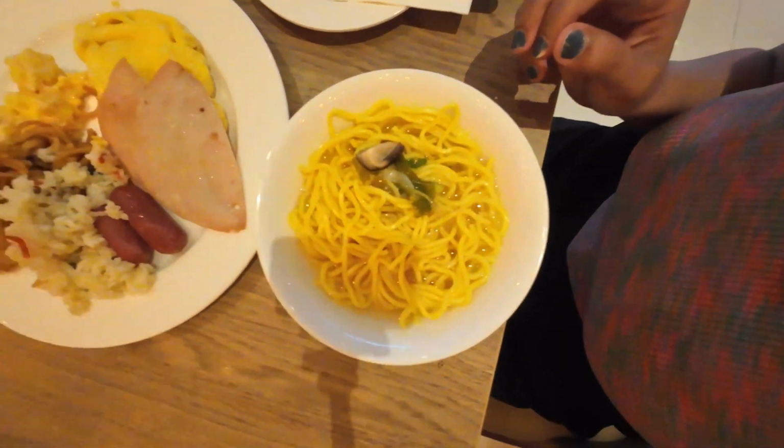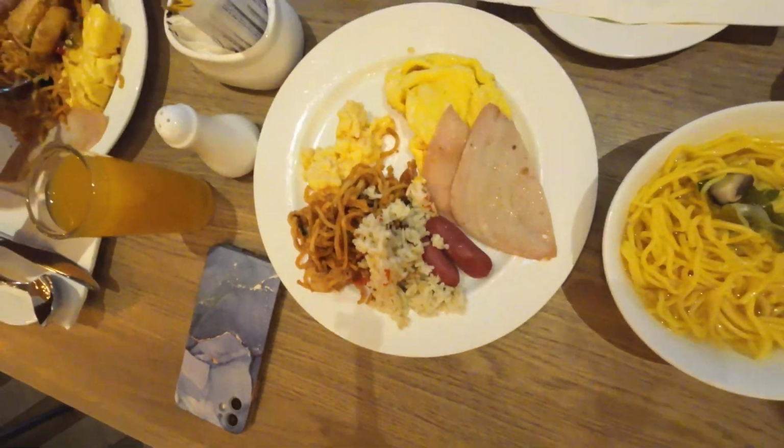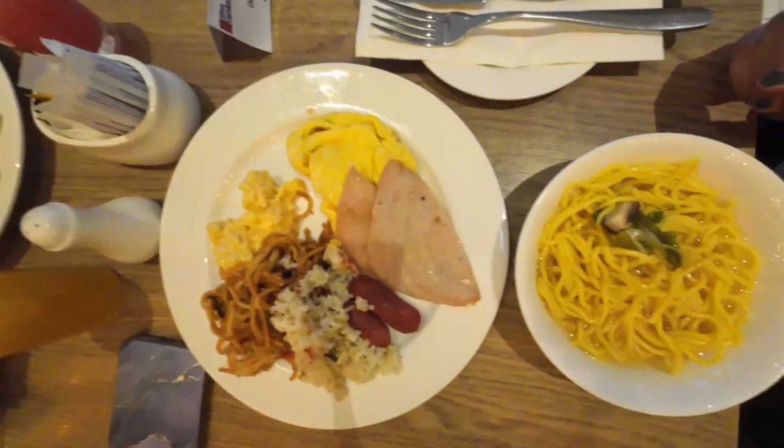We are here at Hilton Garden Inn Kuala Lumpur Hotel Restaurant. We are going to have our breakfast here. Let's dig in.